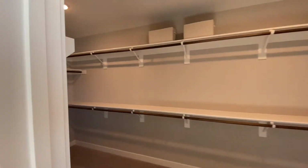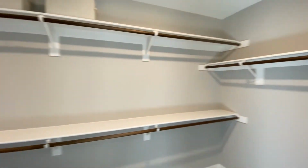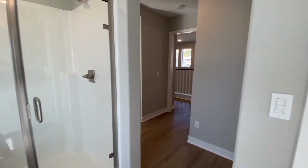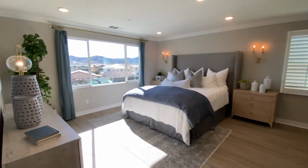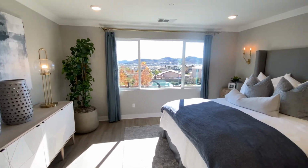You still have a walk-in closet. Enough to fill it up with your shoes and your clothes. You have a bathtub. And then you come out of the space into the actual bedroom area. So I personally love the separation of this. I haven't really seen it in a lot of models.